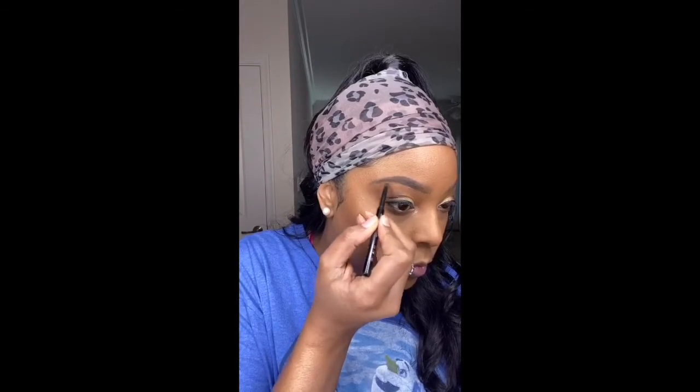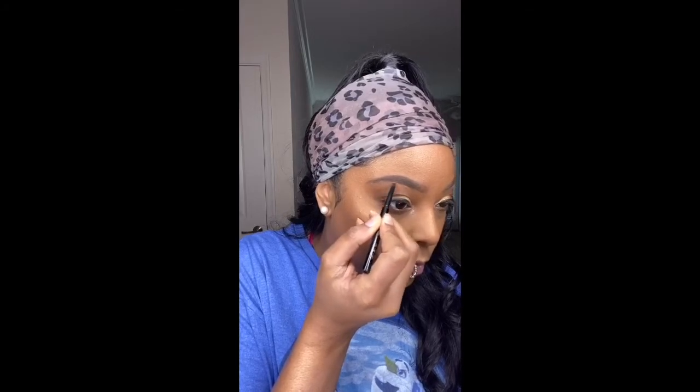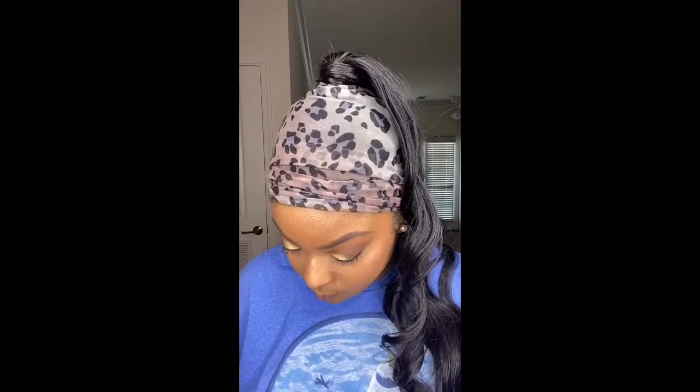I'm going back and touching up my brow because that's just what I do. If I see something I don't like, I go back and try to fix it. Okay, I feel like I'm satisfied. Okay, so now I'm going to apply the lash. Trying to get the glue out. Technical difficulties.